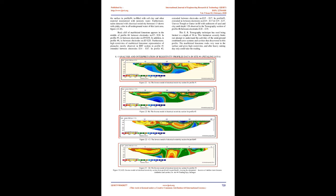Uniform rock head of marbleized limestone is observed lying near the surface beneath electrodes E4-E20, continuing down to a depth between 24.0 and more than 28.0 m in the left flank. In the right flank, the weathered marbleized limestone lies between electrodes E20-E32 at a depth of 5.5 m. Besides, rock head pinnacles are detected between electrodes No. E30 and E33. Due to this technique being limited by its maximum depth of 30 m, the description of this cave or cavity escapes this work.